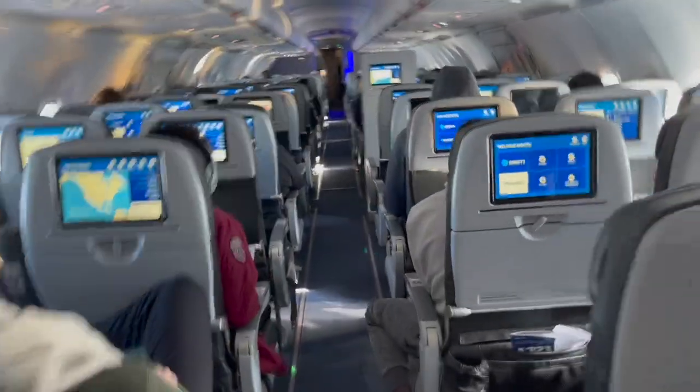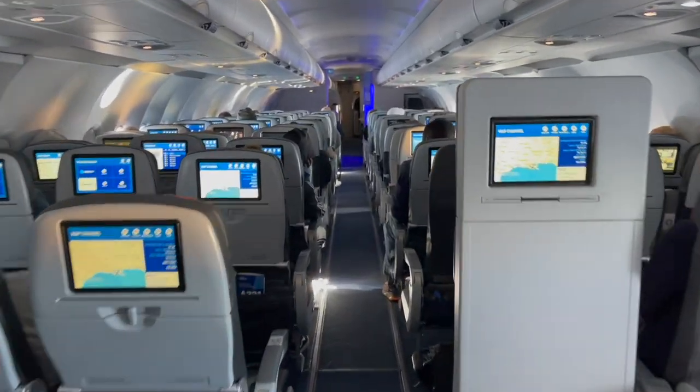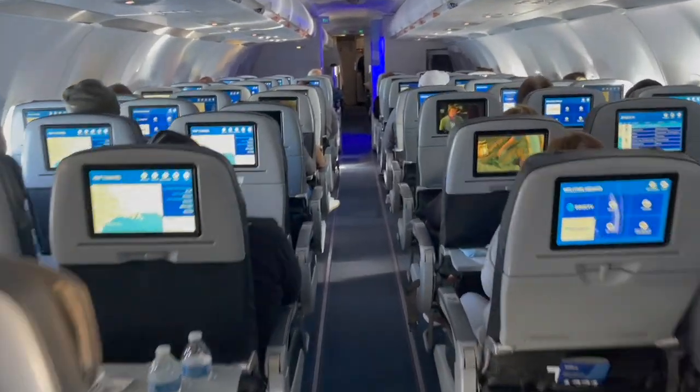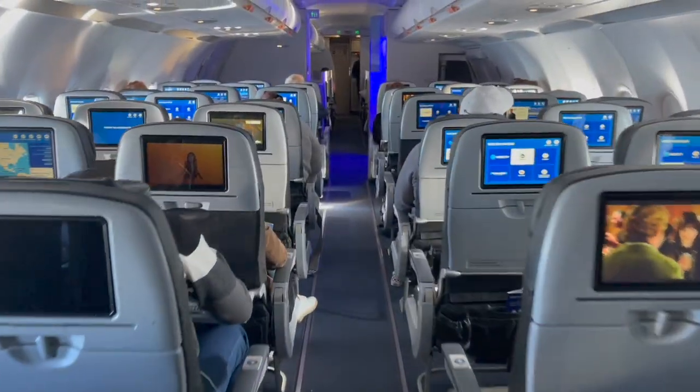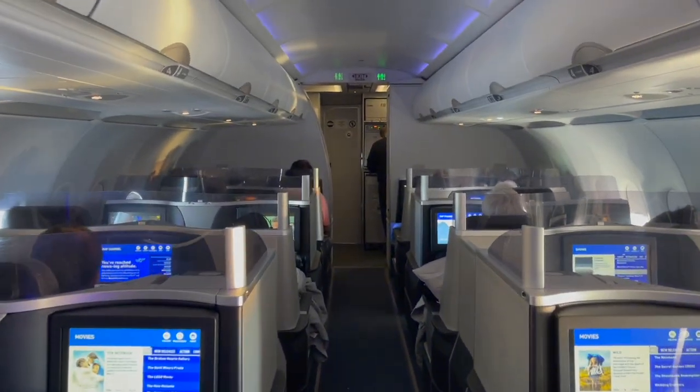So if you ask me, I would say that probably the coach section of the airplane was probably around 60% at capacity. And the Mint area was fully booked.